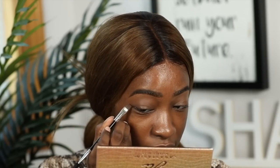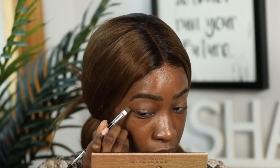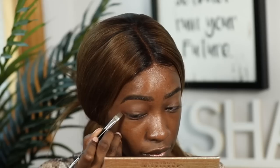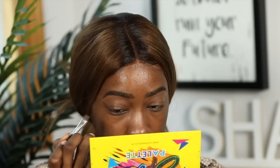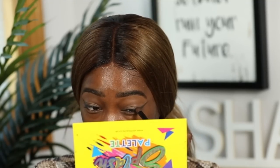So you wanna start creating a wing that goes up pretty high up, like almost touching your brow. I'm using the shade Edges to do this. And bring it in, not all the way in, I believe. And then kind of just buff it out with a black liner so that it looks like eyeliner. I switched to a flat but denser brush to really buff out the top. Are they even? No, but that's okay.